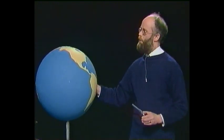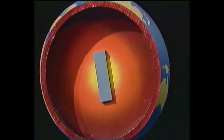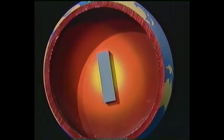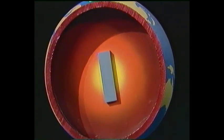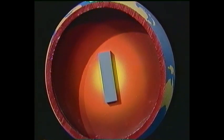Well, this model has a bar magnet inside it. Now, although the Earth's field is not produced by a bar magnet, the field has more or less the same shape as that of a magnet. Notice that at present, the magnetic axis is not aligned with the spin axis. It is about 11 degrees off.